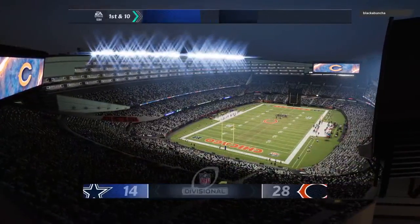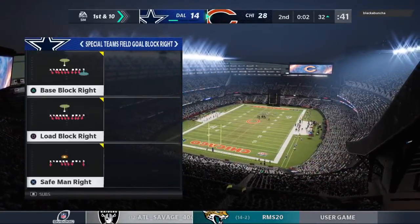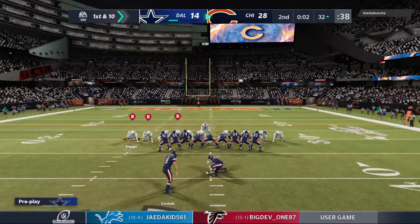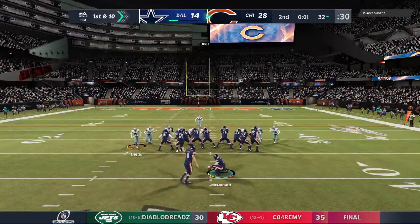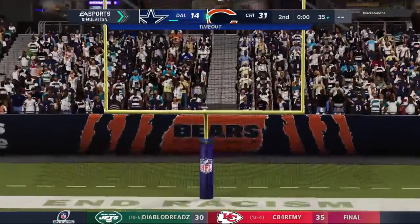So with 2 ticks left here in the half, on is the field goal unit. And now we'll get a late timeout as it comes in the waning moments of quarter number 2. This is a 49-yard attempt, right hash. And his kick is absolutely perfect.